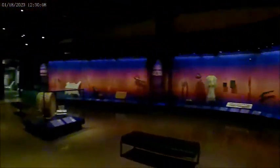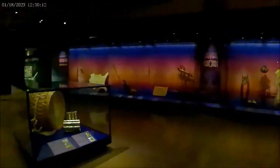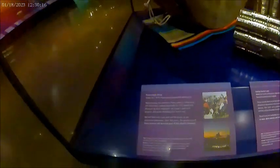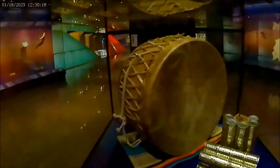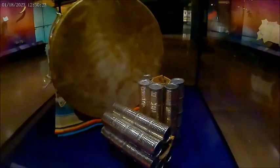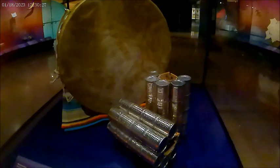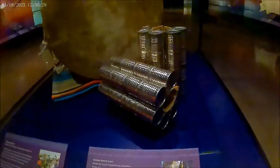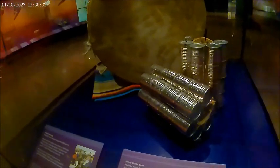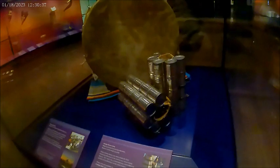Okay, we'll just kind of walk around through here. I know it's really dark. Oh, wow. Here's a plain style drum right here. And then these are stop dance cans made by community member Polecat Ceremonial Grounds. These cans are available for a woman shell shaker to wear when the dances are at the museum. Okay, well, that's what those are.